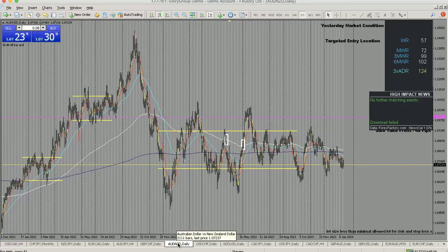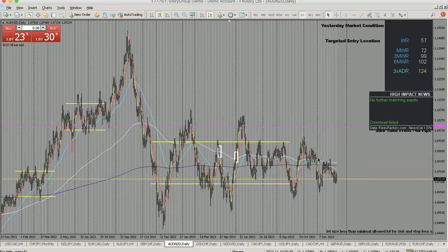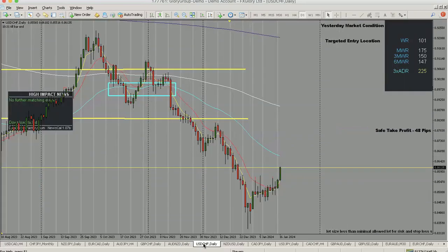Pass. AUD NZD, again, middle of this zone of consolidation or cycle 1 lower. Notice the higher lows, notice the lower highs. It really is getting itself into some sort of a position, but nothing there for me. Pass. See, there's not much out there at the minute, guys.